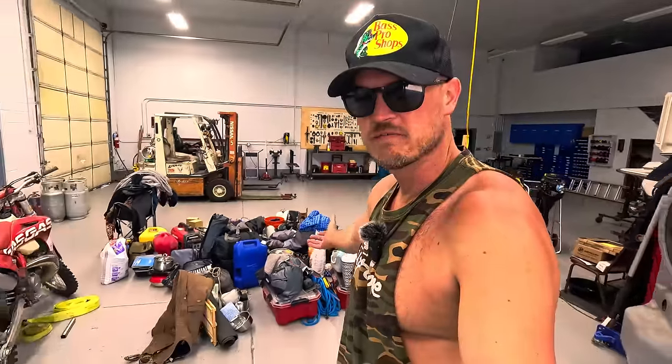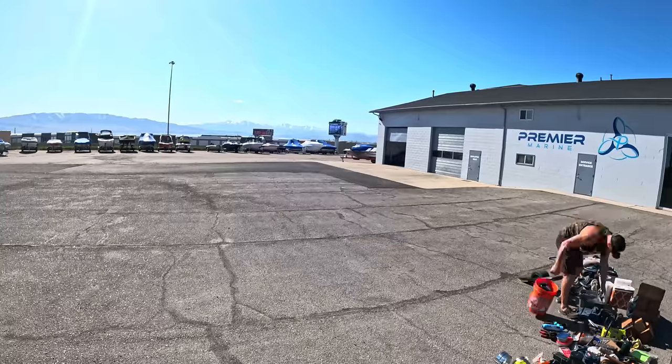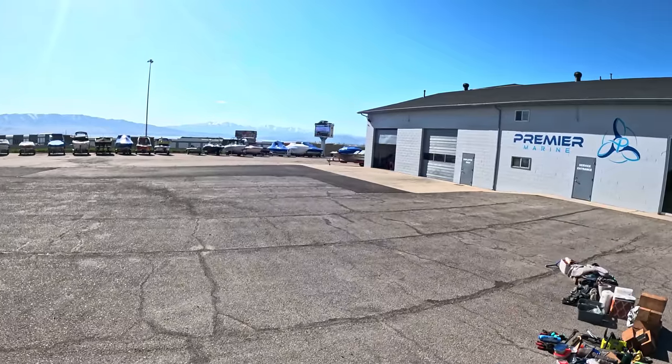Okay, so got the vast majority of everything moved inside the shop here. The rest is gonna stay outside while we go to the scales. In the interest of time and lighting, any of this stuff here is just small crap that I don't have a box for. We're gonna be inside of a locked, gated parking lot anyway while we're leaving this stuff, so the idea of theft is pretty minimal.